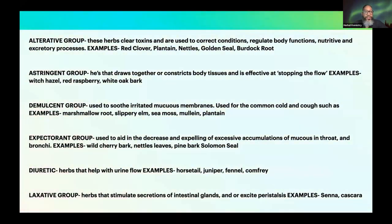All right, so the next group is called the astringent group. Essentially these are herbs that draw together or constrict the bodily tissue, and are effective at stopping the flow. Think of witch hazel as an astringent. In fact, witch hazel, surprisingly, is a very good anti-parasitical, by the way. Red raspberry is an astringent, and white oak bark is also astringent. These are very cleansing herbs. Nettles also falls into this category. So we see where nettles is alterative as well as astringent. And I think nettles falls into about four or five categories, which makes it such a fantastic herb.